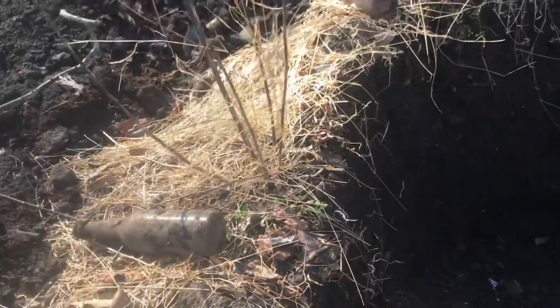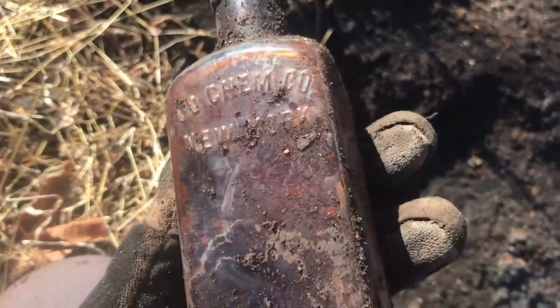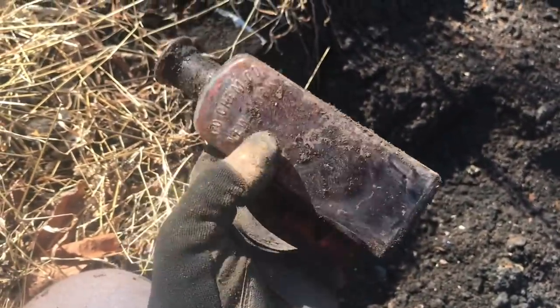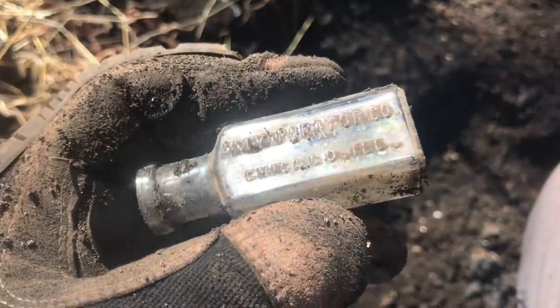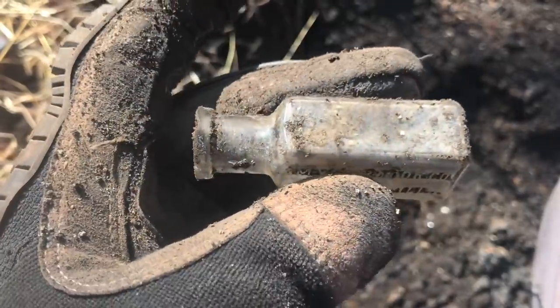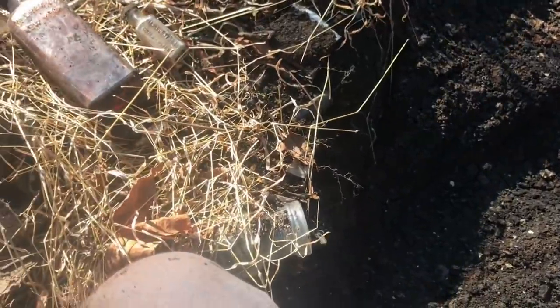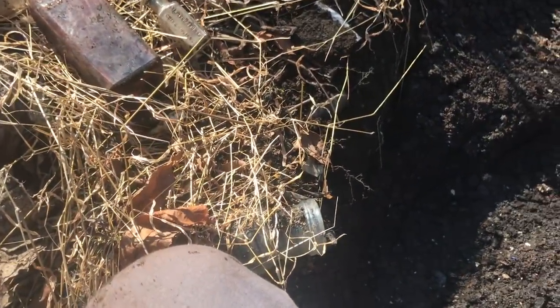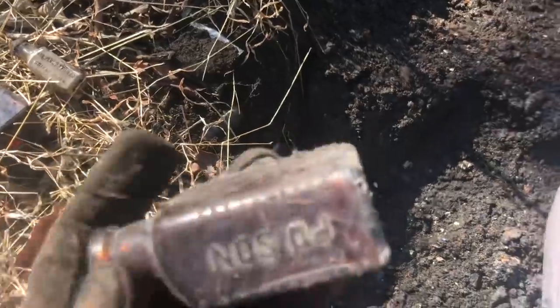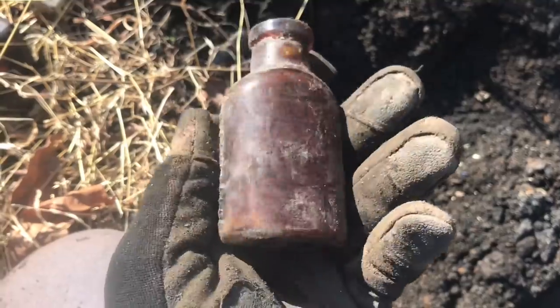And so here's some stuff that I've popped out so far. I got a sweet little OD chemical company out of New York. Nice little amber square. I got this little guy here. It's an AM Vaporator company out of Chicago, Illinois. It's a Chicago style bottle. Nice little blown in mold chemical. I got a sweet little amber poison bottle, just the one panel embossed. Nice triangular poison.